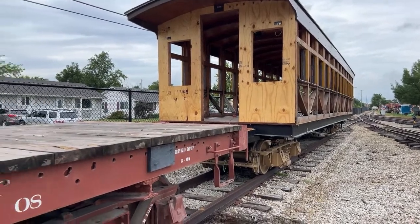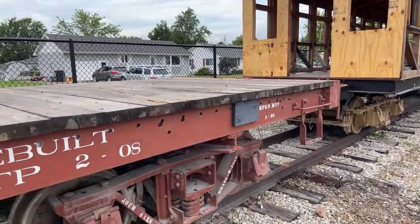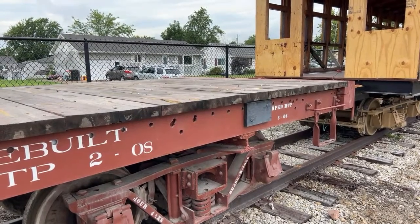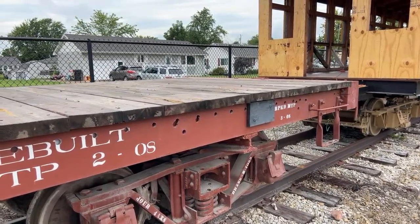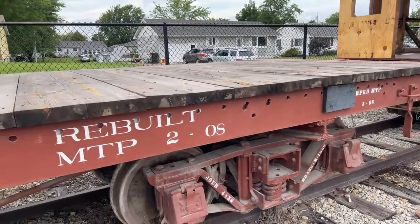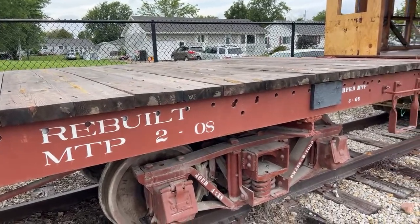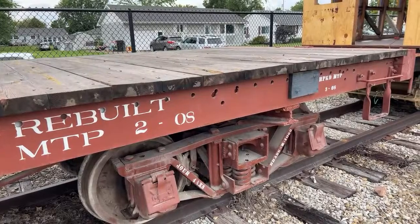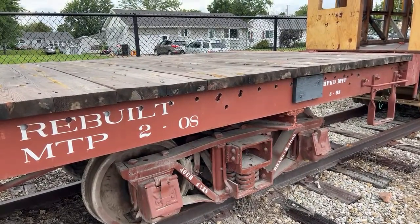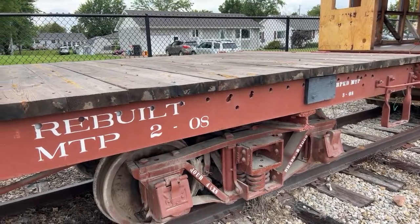And right here is one of 2 of the old Rio Grande flat cars that Midwest Central overhauled back in 2008. Originally they were both like this one here. This is number 6216. They were both just restored flat cars, and they took 6206 and converted it into essentially a passenger gondola. It's like an open air flat car with sides now, so passengers can ride in it.